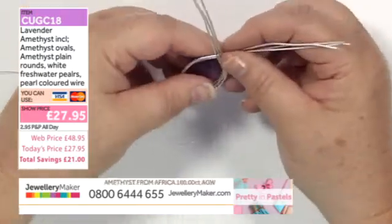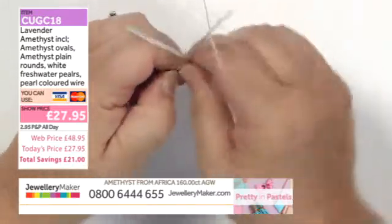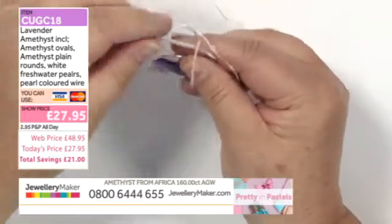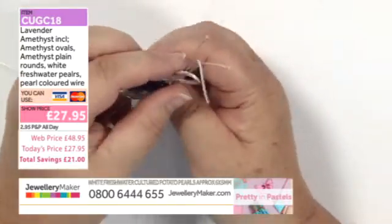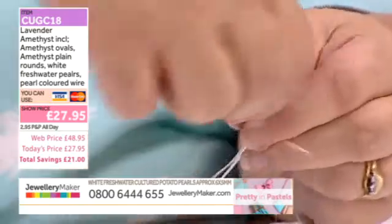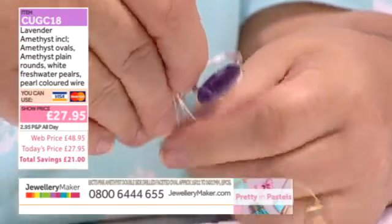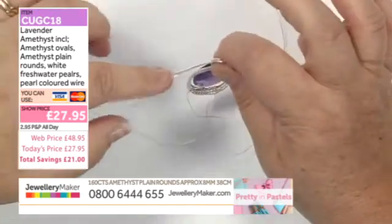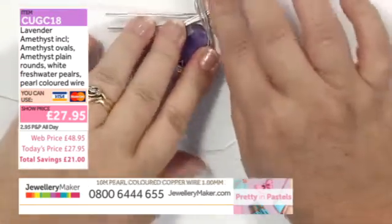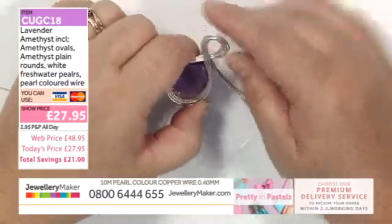Yeah, absolutely. And what I did was I just made a circular loop at the top here, and then I set one of the amethysts into the top of it. The amethyst is actually part of the chain, the pearl necklace. It's on the beading thread that I use there, and I wove it in amongst the bail, which I made at the top here. The wire sort of sits.